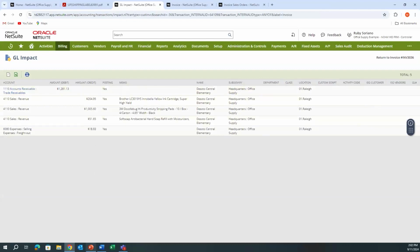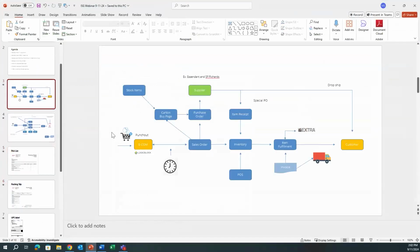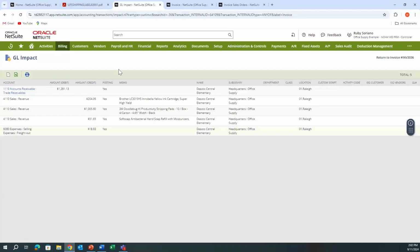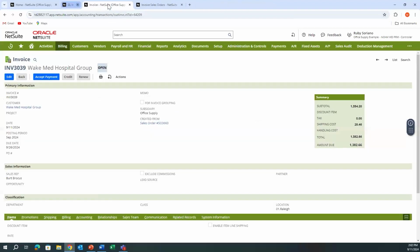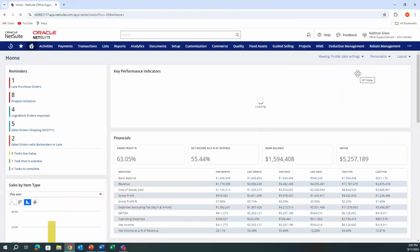So quick summary again, what have we done up to now? We've taken our order from Logicblock to a sales order to a PO. We received it, we shipped it, we invoiced it. I'll spend 3-4 minutes just going through what I would say the highlights of NetSuite's dashboards. And then we'll stop and see if Melody or Craig have anything in closing.